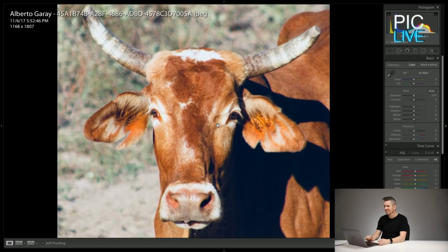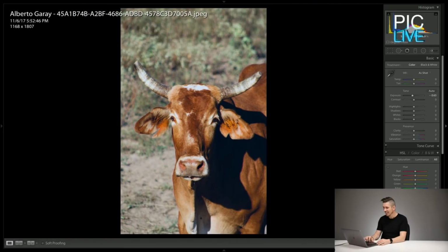It's a little flat as an image for me. Maybe the exposure's a little too high. Maybe something more like this. Okay, so we've brought that back to life a little bit. What I did there is I brought the exposure down and I lifted the highlights up. And I think we've come to life a little bit more with that.